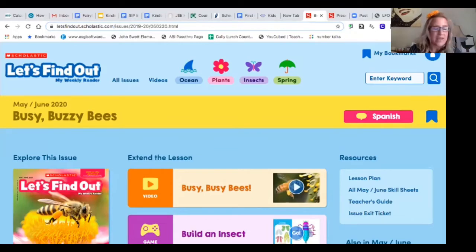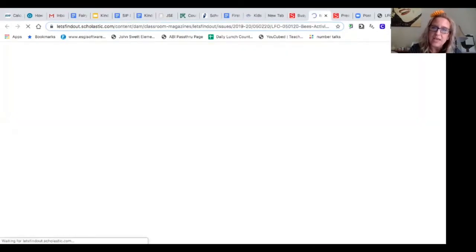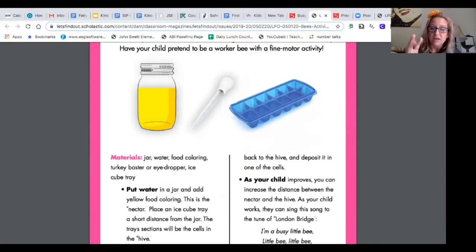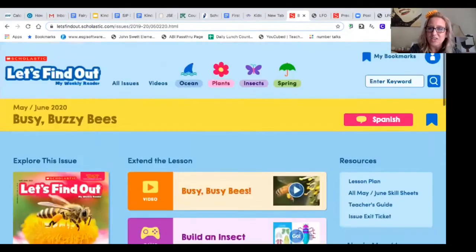They're full of great nonfiction information. So nonfiction means really real. And there's always videos and games, and there is always a hands-on activity too. So right here with that little hand in the air, it says hands-on activity. Be a honeybee. So you could open those and it gives you different things that you can do. A lot of them are science-based or just fine and gross motor skill based. So they're really fun too. So I want you to make sure that you enjoy that and take a look at it.